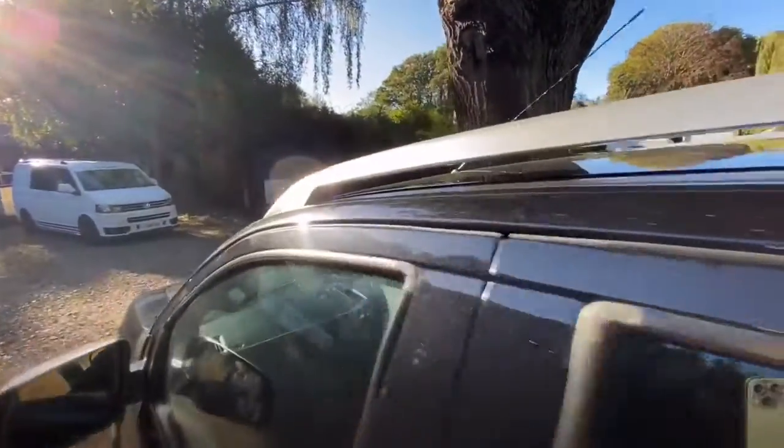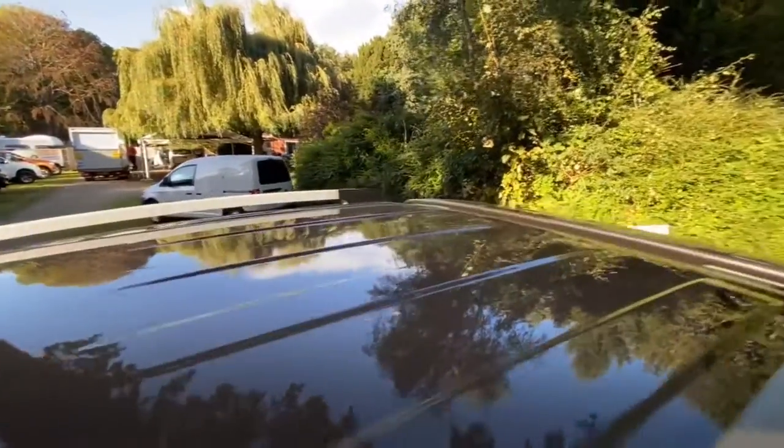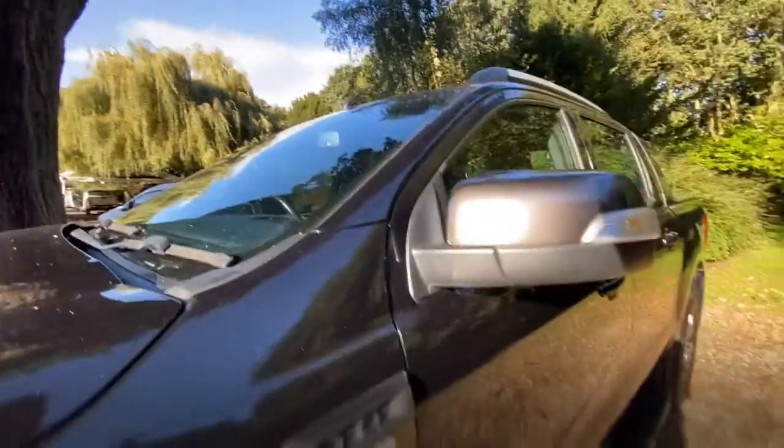Right, let's go over the pillars first. Hopefully you can see from that they're in great condition and there's no damage. Passenger side of the roof is nice and clean and it's free from damage. Looks great over the top as well, but we'll check it the other side when we get over there.